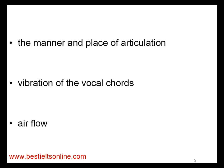So there are 3 things we need to consider when we're thinking about how to pronounce consonants. We need to think about the manner and place of articulation, and that basically means how do we make that sound, and where, with which parts of the mouth do we use to make that sound. The lips, the teeth, the tongue, the nasal passage. Okay, that's not really the mouth, but the back of the nose, or the jaw. We've also got to think about the vibration of the vocal cords. Now, when you're producing a consonant sound, if you put your fingers on either side of your throat, you'll feel vibration or not.